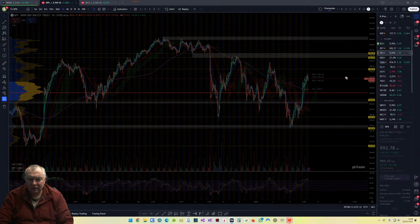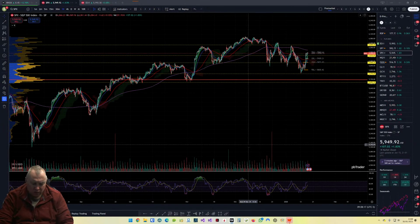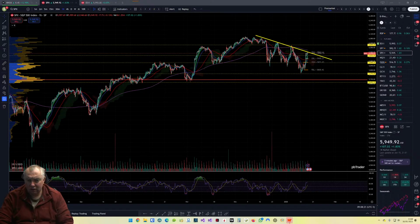SPX next. Holding this downward trend, that area there. So again, I quite like the break and retest of this trend line. So if we're looking to go long on ES or SPY, then keep an eye on this break in yesterday's high. And then basically the same levels as they have been, so keep an eye on this area here.